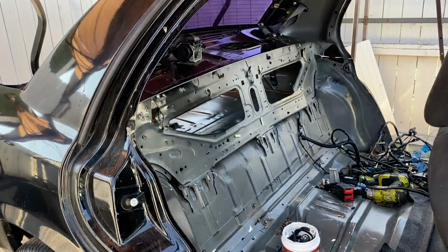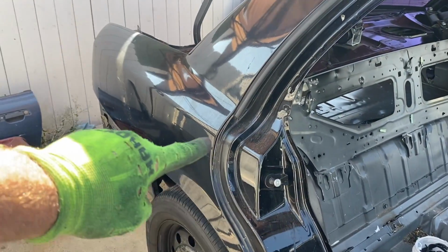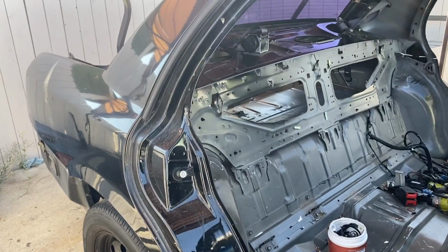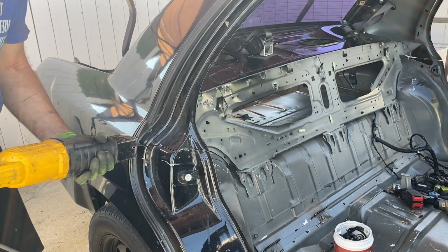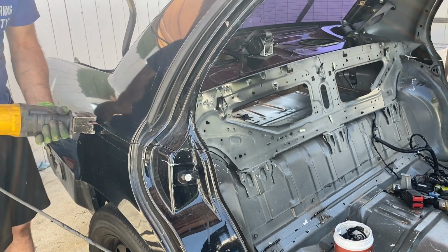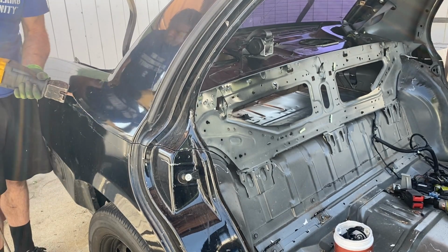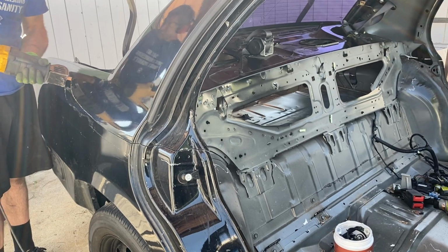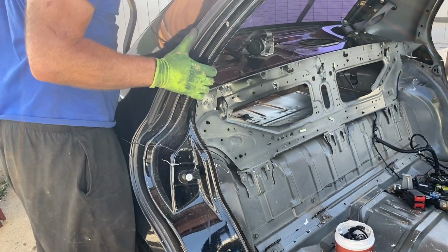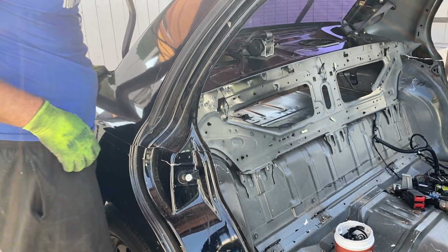Okay, half done. I'm going high up on the quarters right now, just so it's smaller pieces to carry, because it's rather heavy. This is a heavy piece. Now, how the hell am I going to get it out?